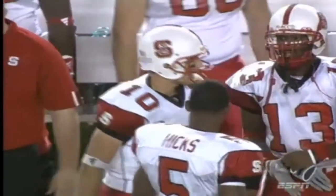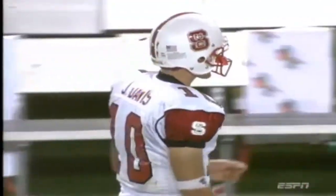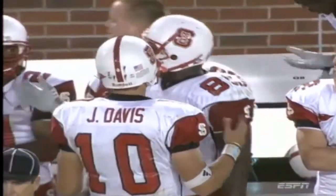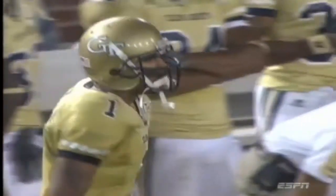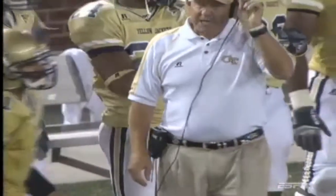Jay Davis. Kirk has done a nice job here in the first half. Jay Davis has done enough. I mean, he's managing the game, not making silly mistakes, being the leader that they need. But I tell you, the game right now is being won by the North Carolina State defensive front, dominating the line of scrimmage and not allowing Reggie Ball to find any kind of rhythm at all.